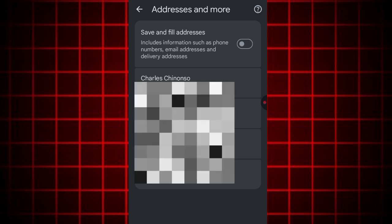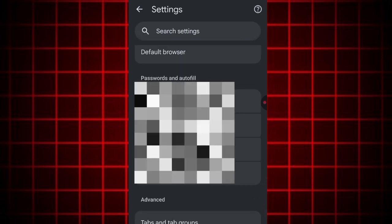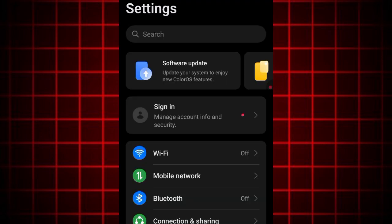So let's go back to our settings right here. So once you're on your phone settings, right here you search for permission manager.